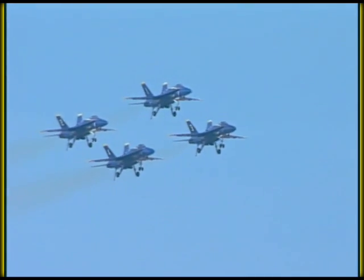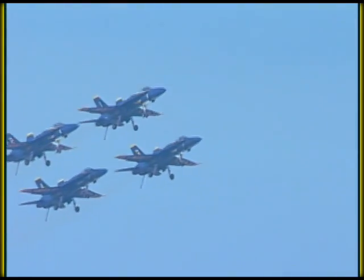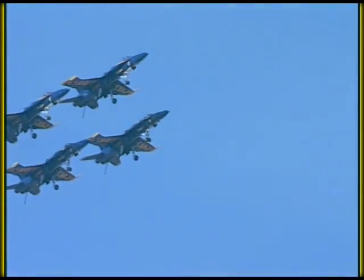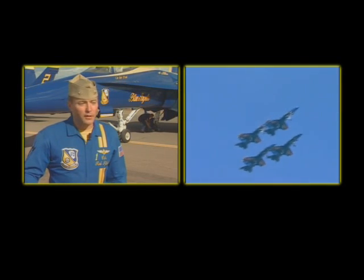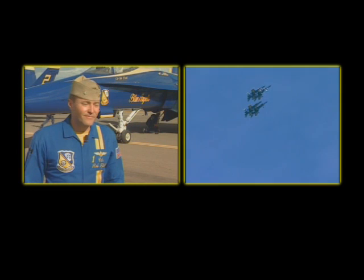Now the Thunderbirds wear G-suits, but the F-16 is set up differently. They have the side stick controller, and their hand actually rests on a piece of equipment that's designed for their arm to rest on. We don't have that, so a little different setup.